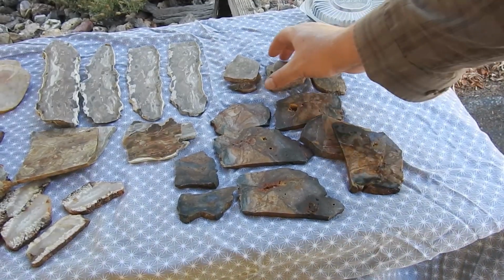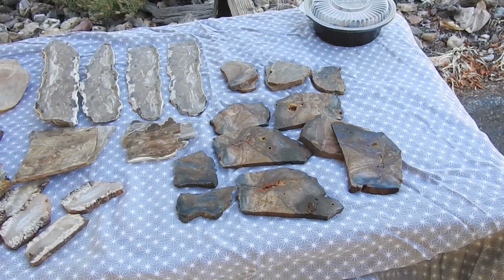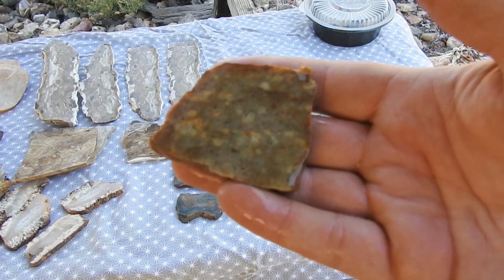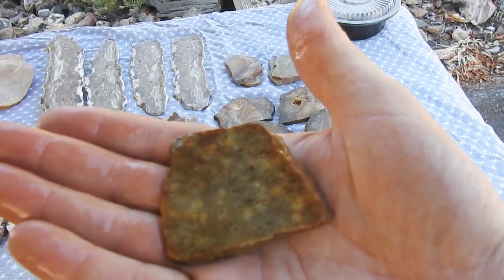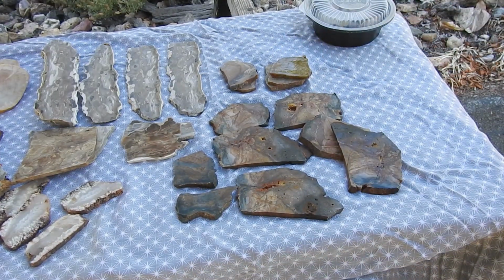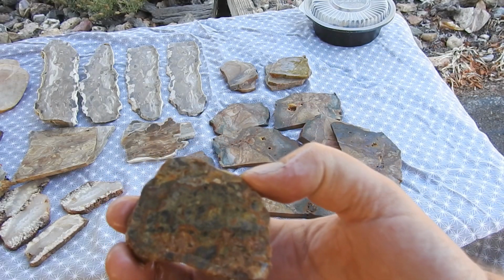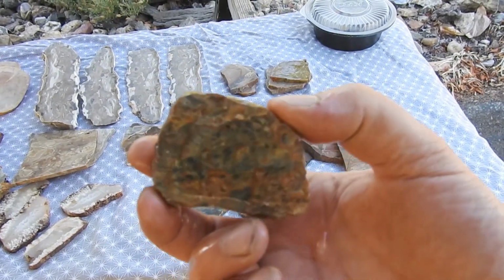Moving above here, really not exactly sure what this is. I believe this came out of the Willamette River. And it was just something that, hey, I just want to cut. So that's what we did. And here is another Willamette River piece. It's kind of porous in areas, but there's also some solid areas in it, and we're going to be able to get some pretty cool cabochons out of that.